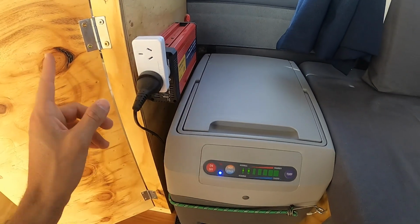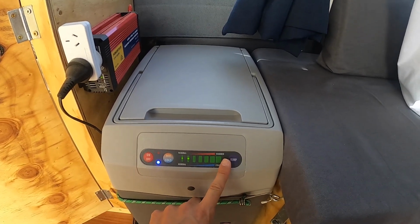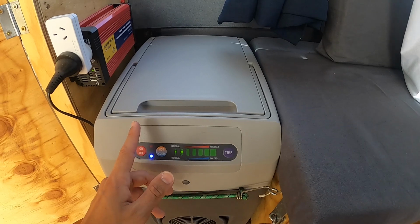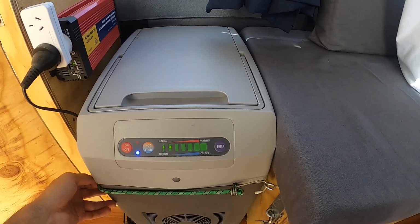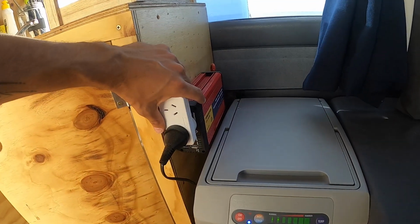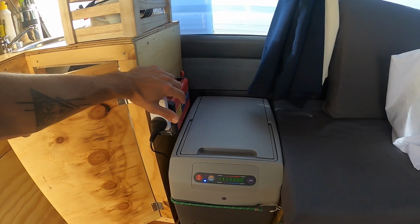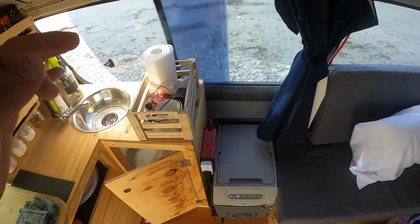I've only drained the battery once, and it was because I was testing it and I had this on full blast, which uses a lot of energy, and it cut off sometime during the night. I don't recall, I just remember waking up to a loud buzz because this thing was saying basically no power. And that's basically it for the kitchen and electronics area.